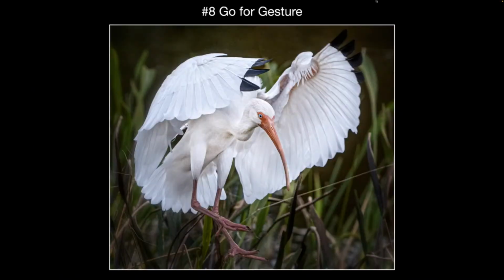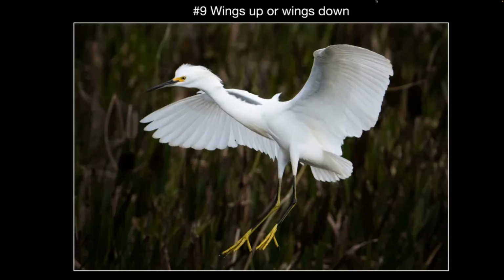Go for gesture. Jay Maisel does, doesn't he? I think the title of his book, Scott, is Light, Color, and Gesture. Yes, it is. He talks about gesture in people photography. So gesture in bird photography is super important.